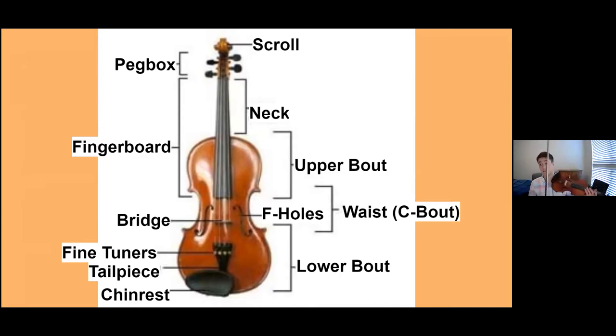So I'll give a little demonstration of tuning. I take the peg here, and I secure with the rest of my hand back here, and I'm able to change the pitch by just moving the peg here.